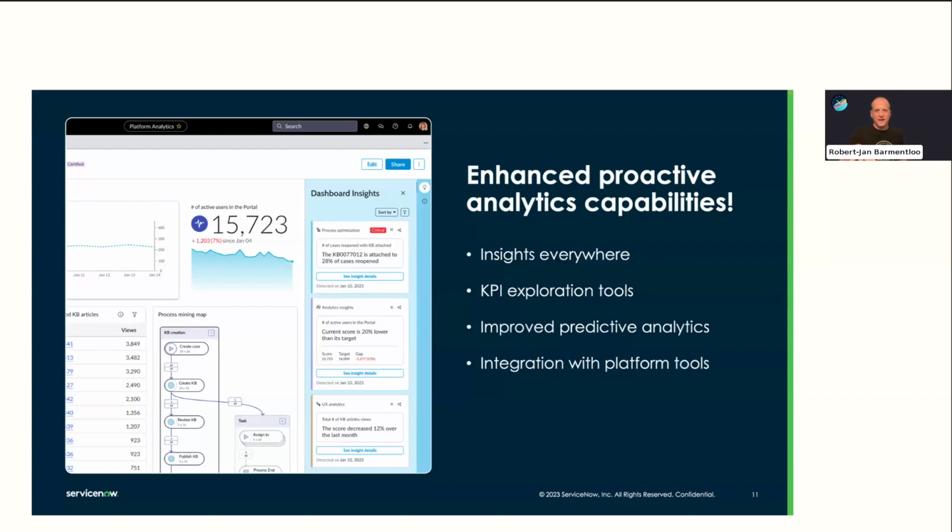So if the analytics data science capabilities that we have in the platform on top of your data are able to find those things that are actually happening inside your data that might influence your service performance, then we believe we shouldn't hide that information. So instead of pushing you to figure out what's going on from an analytics chart, so jump into Analytics Hub or KPI details, let's just tell you what's going on. So those are those proactive insights.